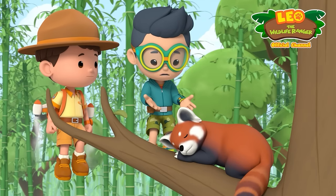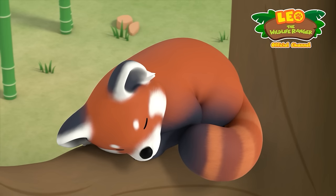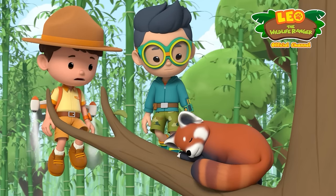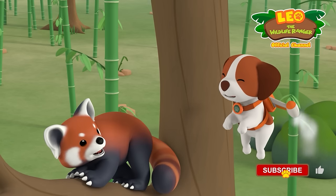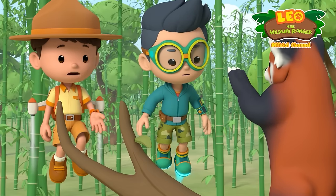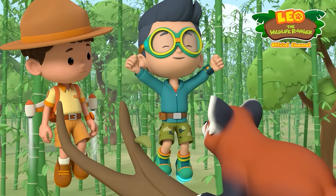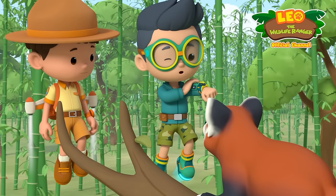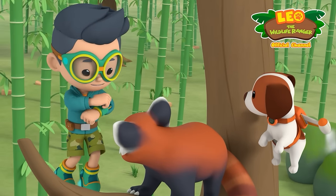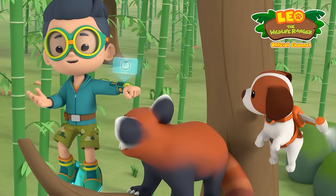It's just sleeping. How can we get it to release its stink? Ranger Rocky did mention that the red pandas release their strong smell when they're afraid. Hero, it's not right to frighten the red panda like that. But do you smell that? It worked! That's the smell I'm looking for! Be careful, Kai. Yes, the red panda stink has been successfully added to my collection.